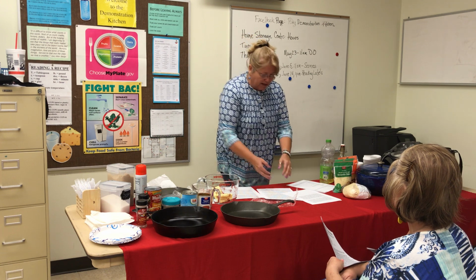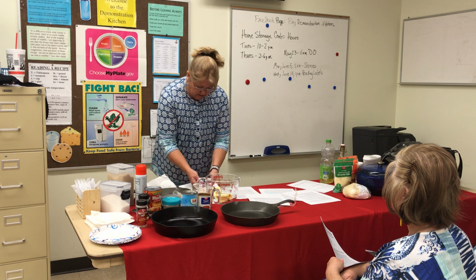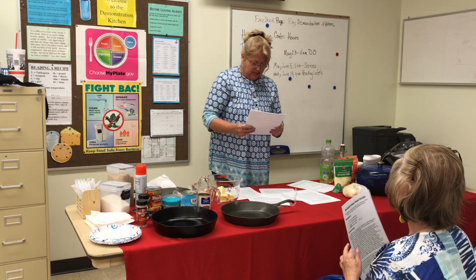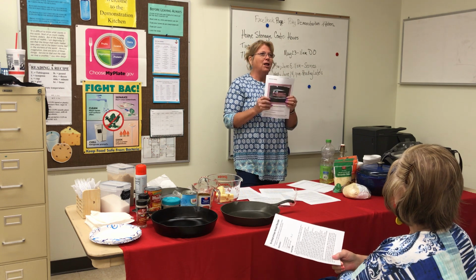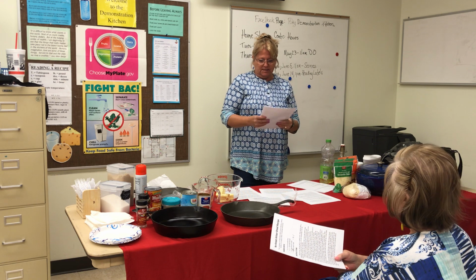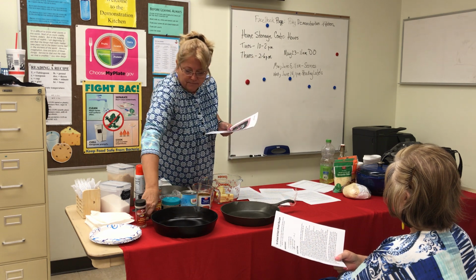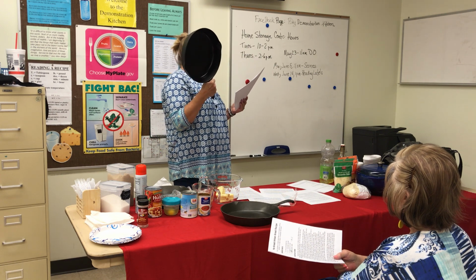So, I ended up going, oh, here it is. Going on and getting some technical things, which I am not a technical person. And it talked about polymerizing the oil. And that's what helps the pan go from this look, to that shiny one, to this look. That's a beautiful pan. It is.